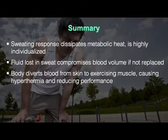The body tries to divert blood from the skin to the exercising muscle, so even though we're in this situation where blood volume is low, it's so important to the body to continue to exercise that we pull blood away from the skin. We shut down the sweat rate, we shut down skin blood flow, and in doing so, accelerate the increase in core temperature.